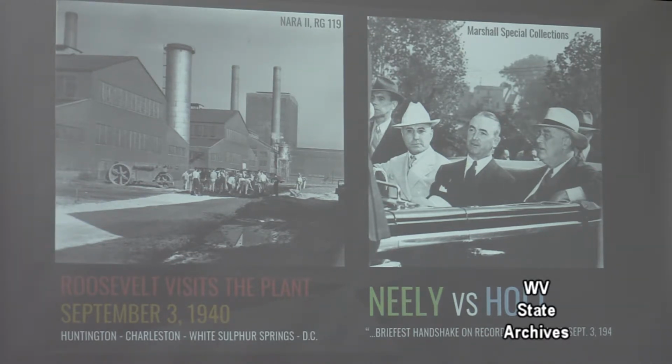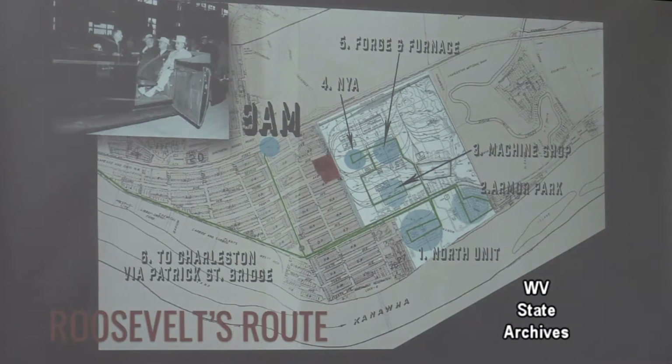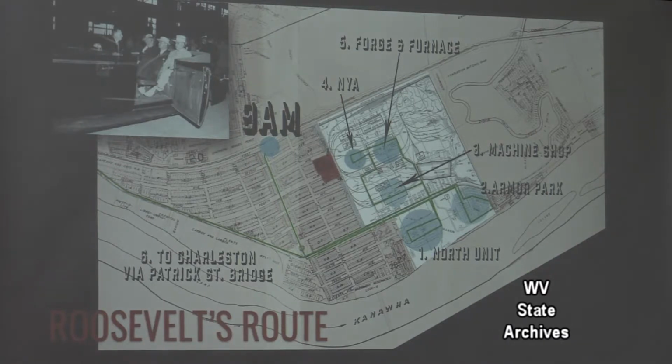This photograph and some detailed newspaper accounts give us a decent idea of what the president's route was. Here's our handy 1938 South Charleston map again, which Mayor Oakes felt was accurate enough in 1940, so we're going to use it. We've just composited the plant into it.